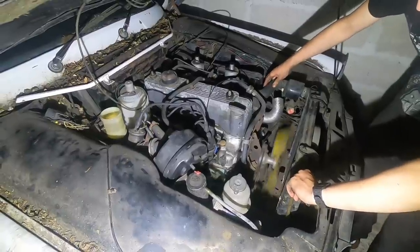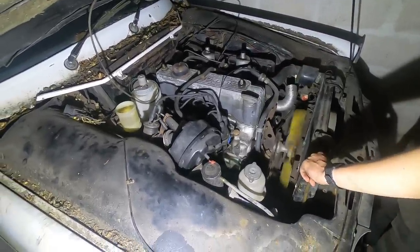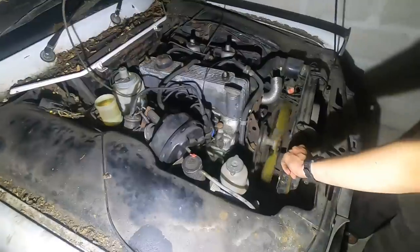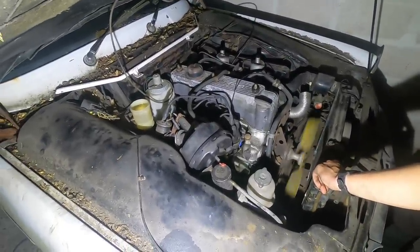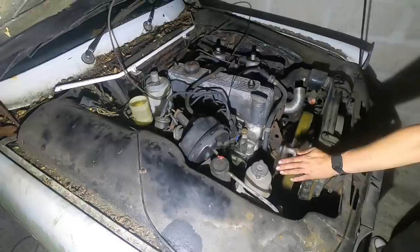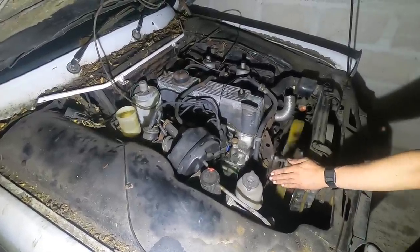Now that runs really well. Trying to burp out the cooling system. When the thermostat opens, that level's going to drop or overflow because the expansion tank is full. So we'll see what happens.